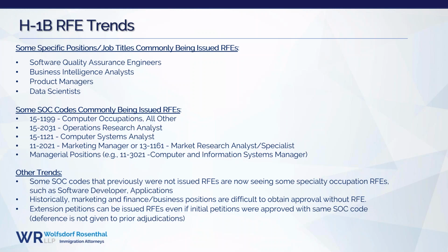Another category historically is marketing types of positions, again, because of the variety of degrees that are possible to prepare one for this position. And then managerial positions, even computer and information systems managers. And that may come as a surprise, but what you need to do for those types of positions is establish that the individual isn't just using managerial soft skills, but actually requires the underlying engineering or technology knowledge in order to perform the job.